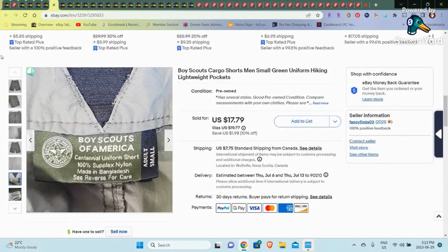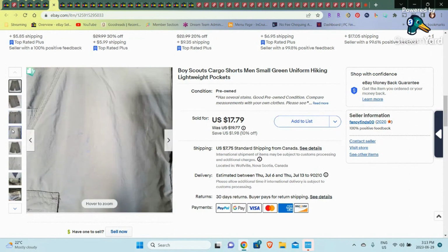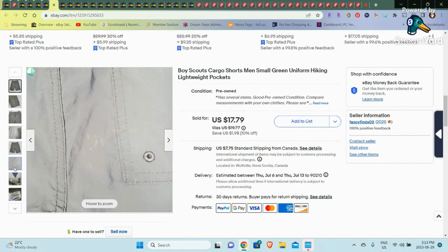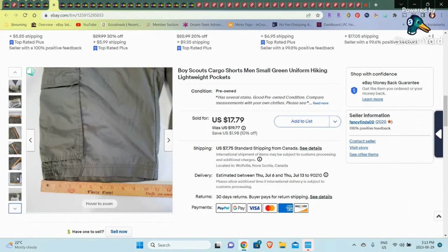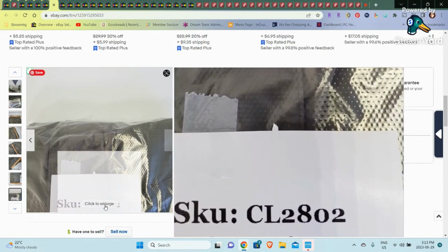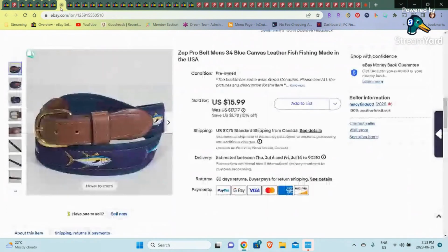Boy Scouts of America shorts. These ones were cargo shorts. They had several stains. These went for around $15. I normally will pick these up. We pick them up in adult sizes. I did accidentally pick a pair up in boys, and I've been sitting on them. I don't even like picking them up in smalls, but these ones did go, but they did sit around for a few months.